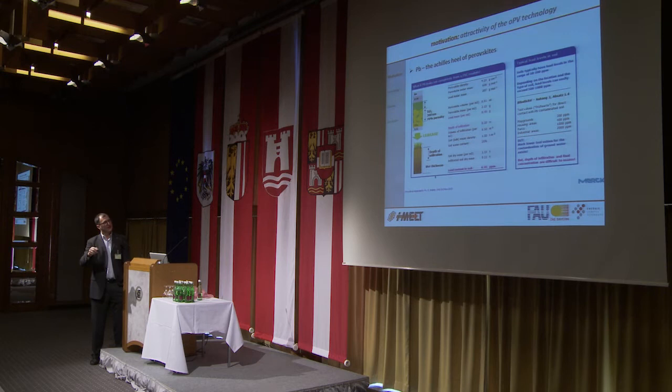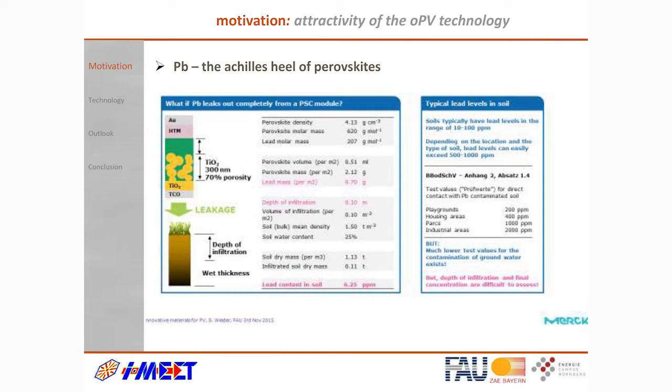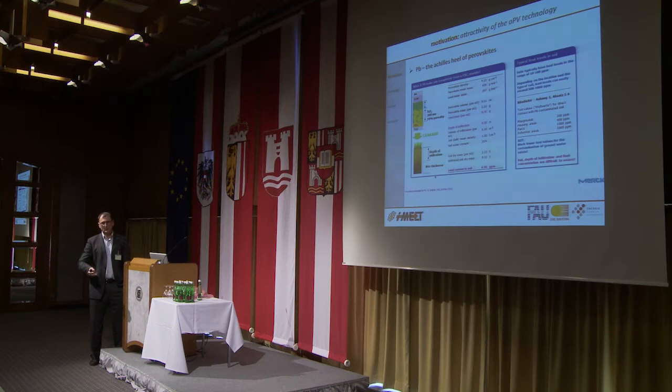That's very different. So this is a calculation we did with Merck, and we tried to figure out when you have a gigawatt plant of perovskite solar cells, and now take the worst case, and there is a storm, and all the modules break, and then there's rain, and it washes out the lead salt, and the lead salt goes down in the soil. And then we calculated the contamination in the soil, and this was in the order of 6 ppm. And then you compare this to the contamination which is allowed in Germany on the different public areas, and it turns out it's way beyond the threshold. So the 6 ppm wouldn't be critical even on the playground for kids. There is a higher lead concentration in the soil allowed.